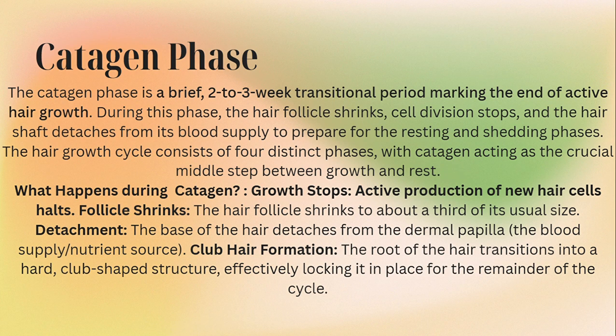Growth stops: active production of new hair cells halts. The follicle shrinks to about 1/3 of its usual size. Detachment: the base of the hair detaches from the dermal papilla, or the blood supply nutrient source. Club hair formation: the root of the hair transitions into a hard club-shaped structure, effectively locking it in place for the remainder of the cycle.